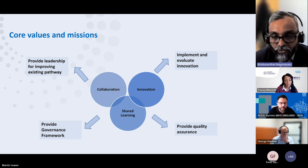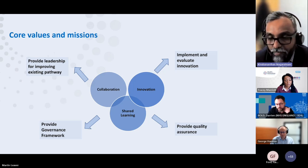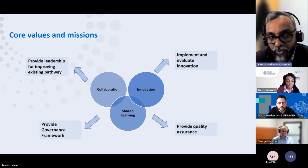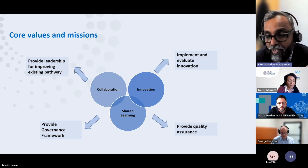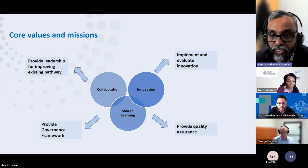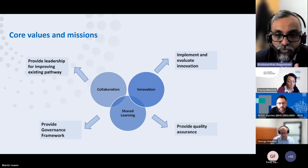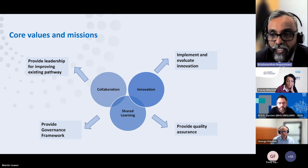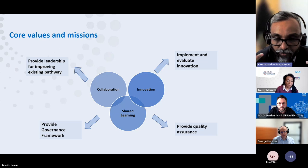So the core values of our network are collaboration, implementing innovation and sharing the learning. As you know about the diffusion of innovation, there should be early adopters, and they should be able to share their experience with everybody else so that the adoption can spread. And our mission was, first, as I said, to provide leadership for the existing pathway. And the most important one, where Health Innovation Network played a key role, is implementation and evaluation of innovation. In this case, it's artificial intelligence software to identify appropriate patients for mechanical thrombectomy, which you've heard a lot about from the previous speakers. In addition to that, our other missions were to provide a governance framework and a quality assurance that the mechanical thrombectomy service is functioning in an effective manner.